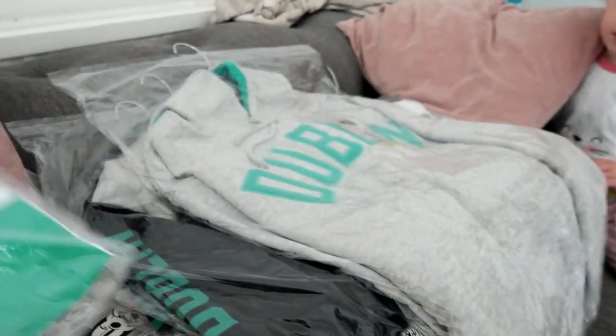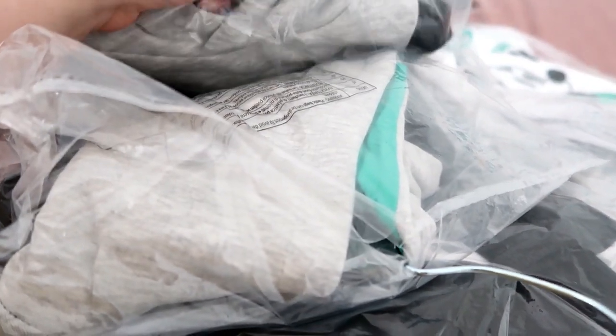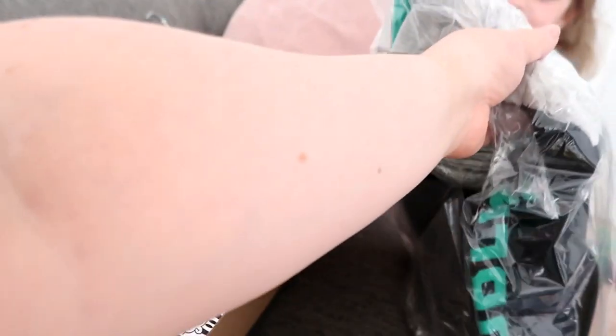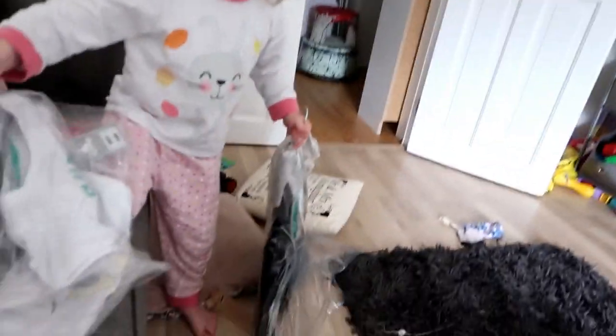Yeah, there's some for you. I'll show you which ones are for you. That one's for Daddy. There's yours, Lawrence. Like it? Yep. That's for Lawrence. And this is mine. And then these are the kids' ones. This is Alice's. Is this yours, Alice? Yeah, all for you. And this t-shirt is for you with Minnie Mouse. Do you want me to take them out of the plastic so you can look at them? Alright, wait a second.